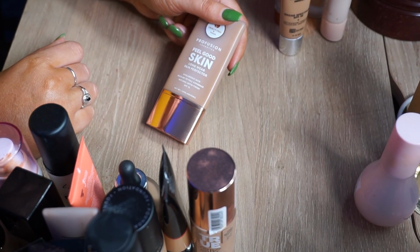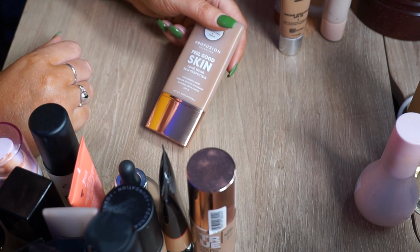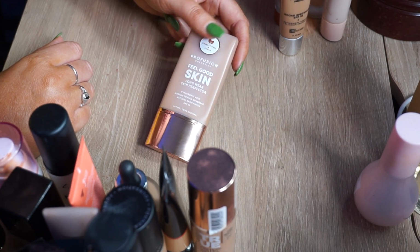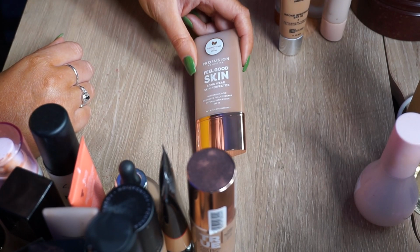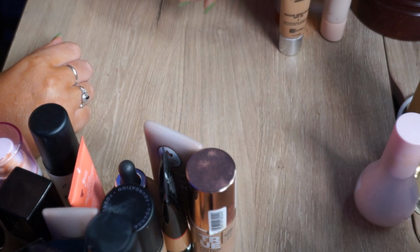Okay, Profusion Skin Feels Good foundation. No, Feel Good Skin, sorry, Longwear Skin Perfector. It says medium to full coverage, and it is a pretty medium to full coverage skin tint. It's very nice. You can get this at Walmart, I think, for under 10 bucks. So I'm gonna keep that. I like to have that for reference.